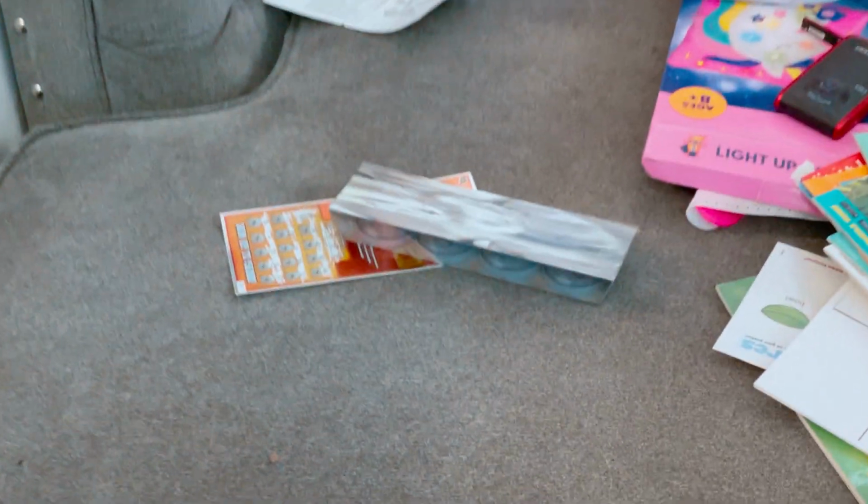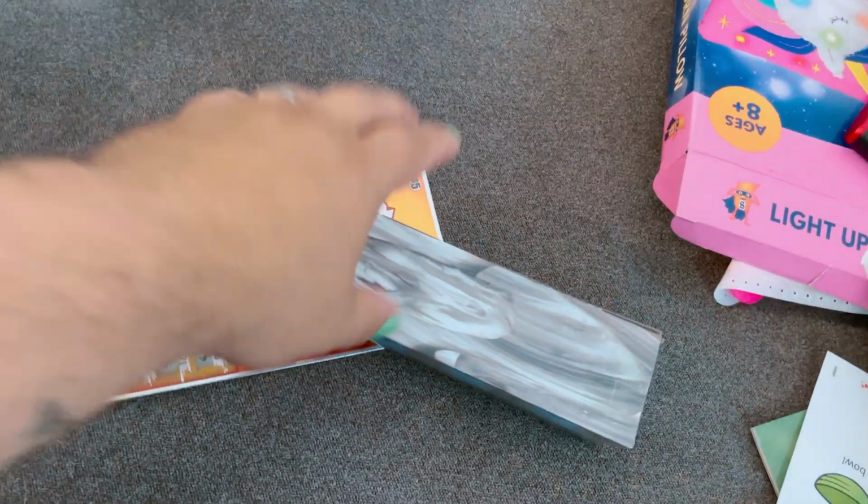Ew. Slime. This is for PJ. It's slime. More slime. All right, now we're down.